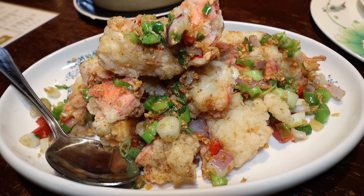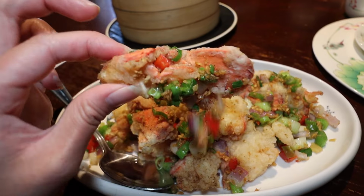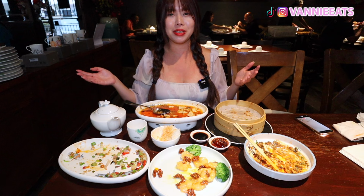It's really, really delicious. So if you guys love salt and pepper fried chicken, definitely try the salt and pepper lobster tail. It just kind of brings it up to a whole new level. Overall, everything was really delicious, and I hope you guys enjoyed.